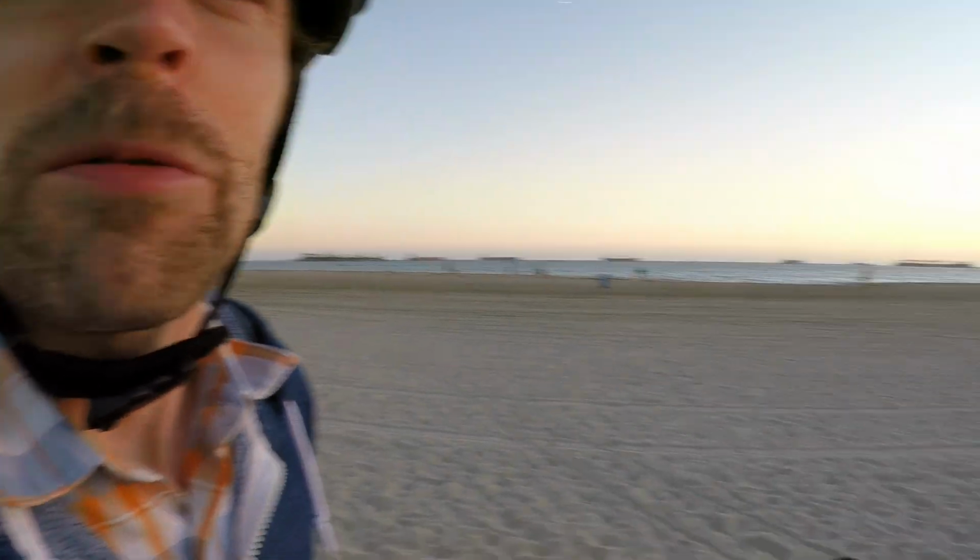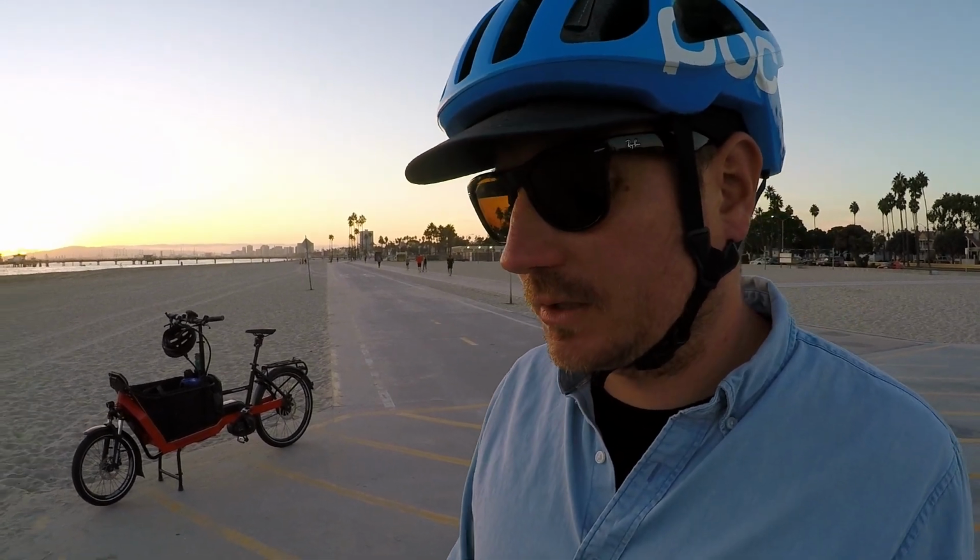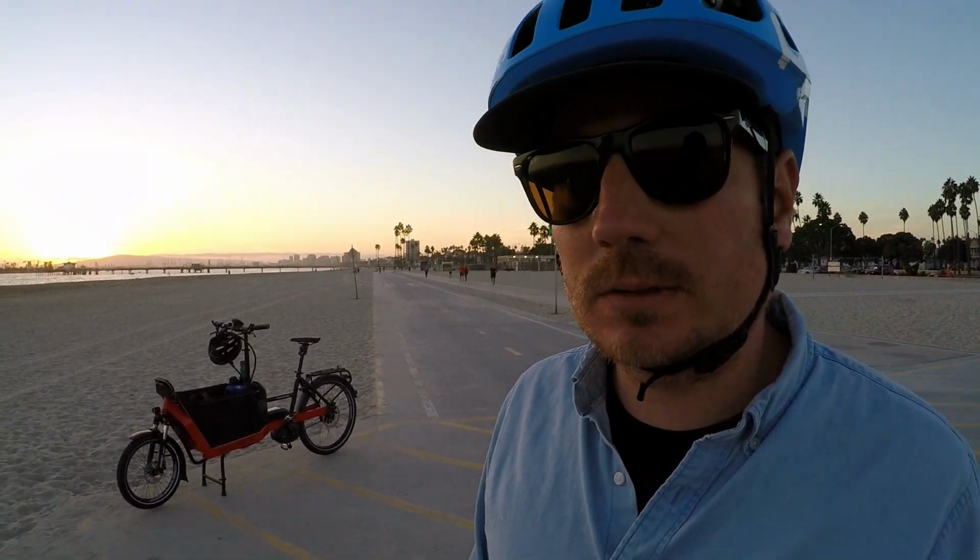The bike itself is 85 pounds as is, which actually kind of surprised me because I've seen other bikes that are 70, 80. Yeah, they did a pretty good job at keeping it fairly lightweight, all things considered, and balancing it, stuff like that.